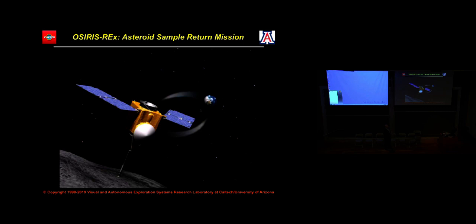Currently, we have our OSIRIS-REx mission, an asteroid sample return mission, which is already in orbit around Bennu, the asteroid, and will touch down to, hopefully, take some samples from the asteroid and then return that to Earth. The Japanese Space Agency has done that before with the Itokawa Hayabusa mission, and they're now currently operating the Hayabusa 2 mission. It's quite interesting.